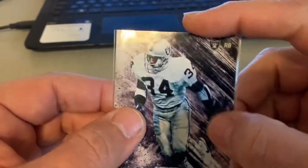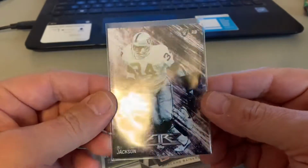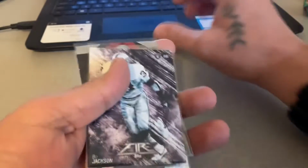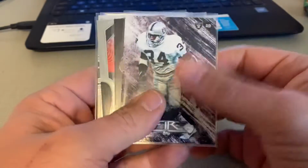And then last but not least, a 2015 Topps Fire Bo Jackson. And these are pretty cool cards. And this lot of Raiders is going out to Syracuse, New York. Syracuse, New York. I'm gonna look up where those Cowboys are going, because I think I forgot to mention that.